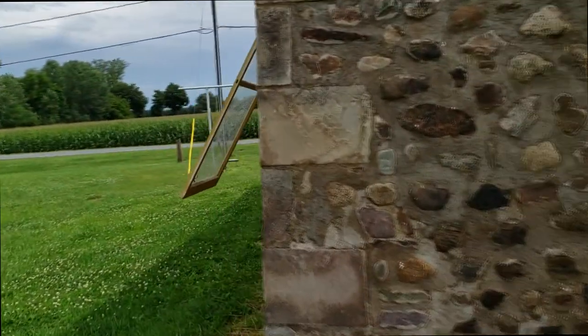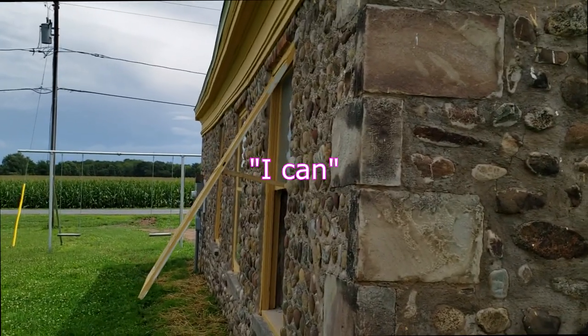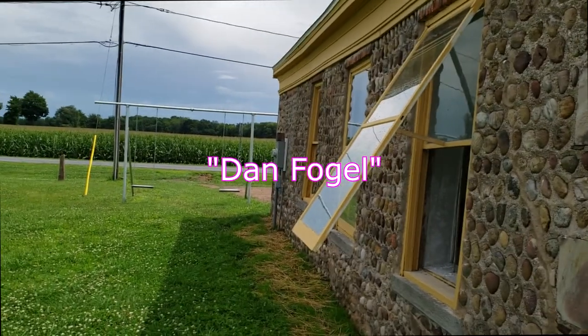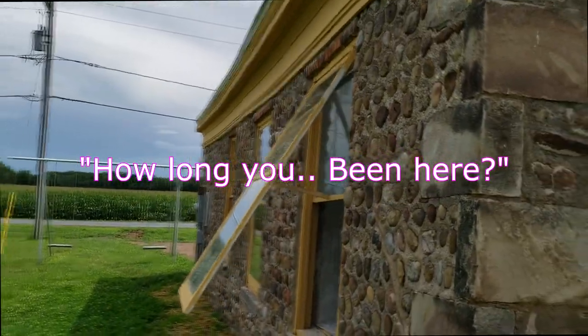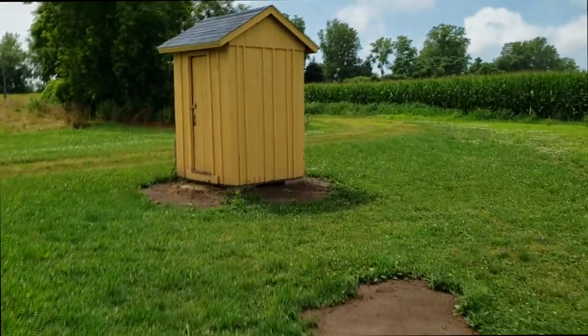Are there any spirits that are attached to this building here that can talk to me right now? Hello? And if so, can I get your name? You should be proud of this little building. It's still standing.